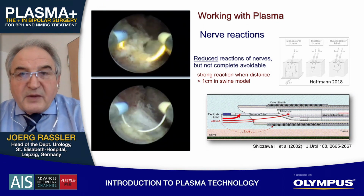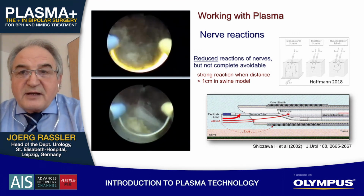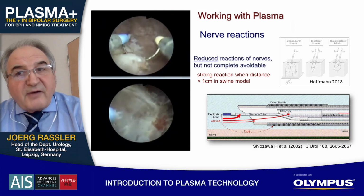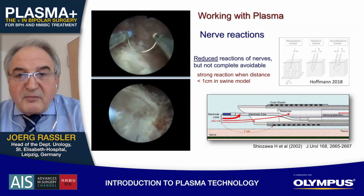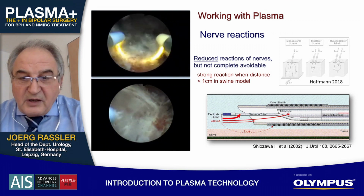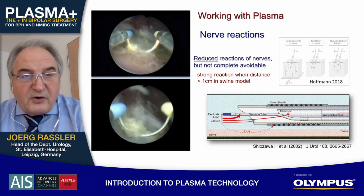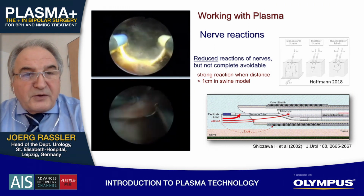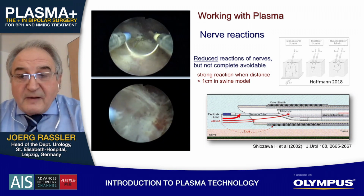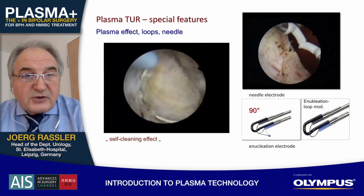But now we know what we have here is not an ideal bipolar system, it's a quasi-bipolar system. So a certain amount of the current flows through the surrounding tissue. And if we go back, and you see on the lower part on the left side, you should expect, if the obturator nerve is very close, less than 1 or 2 centimeters, you can expect strong reactions also in these cases. So we have to be careful also with these reactions.